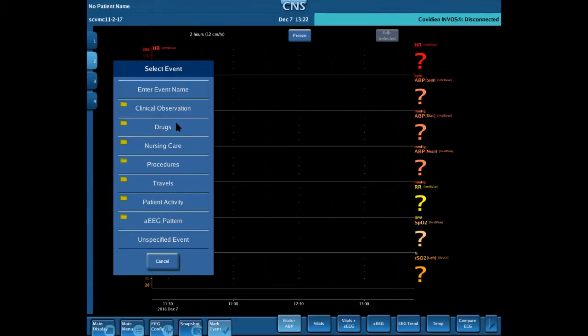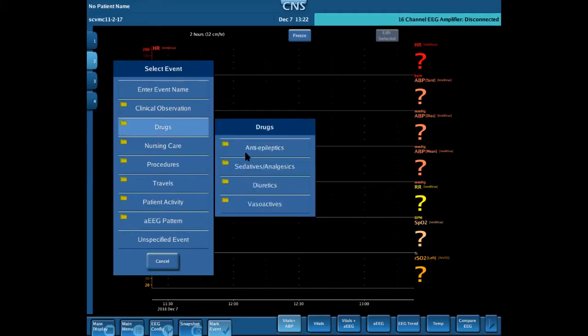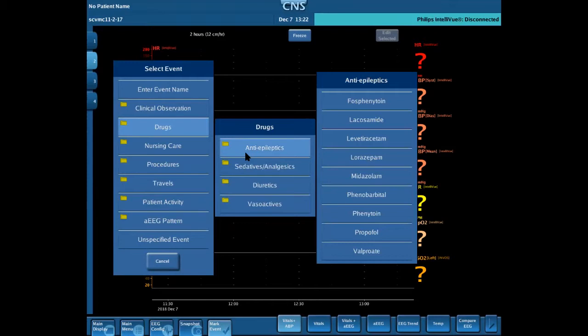There's actually a new version of software that has included a lot of events that are specific to the neonatal population, which is wonderful. Cathy helped us develop that. And also things that can be used to manage a ventricular drain, such as turning the drain off, opening it, clamping it, that kind of thing.